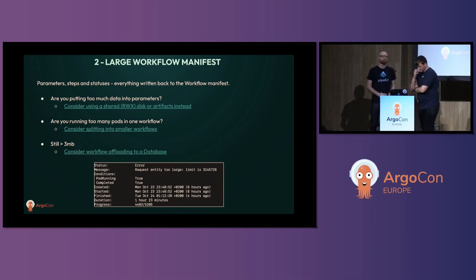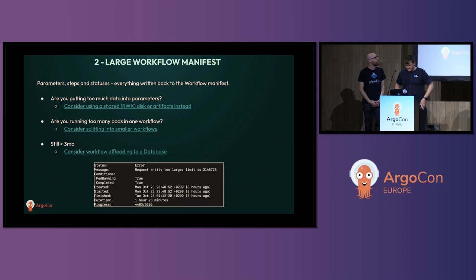Yeah, something we ran into was this error at the bottom that your request entity is too large. And this is when you're exceeding the etcd limit, which can happen if you're trying to push how many pods you've got in your workflow. It can also happen if you're trying to put data into your parameters, so you can consider using ReadWriteMany disk to actually write those out rather than storing them in the manifest. You might have a really big workflow, so in that case, splitting them into smaller workflows is a good option.